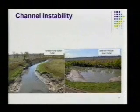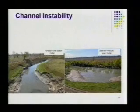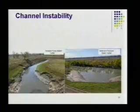Here's an example of channel bank instability. In fact, in this picture, you see both examples. Here's a bank that is in what would appear to be relatively good shape with grass growing on it, appears to be stable. Here's an area that has sloughed off. Likewise, here's an area where we've lost a little bit of the embankment, and so those are other areas that need to be addressed.